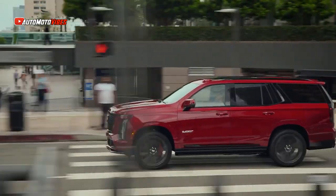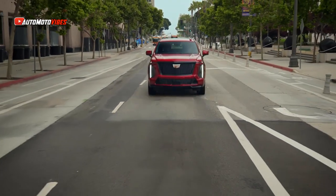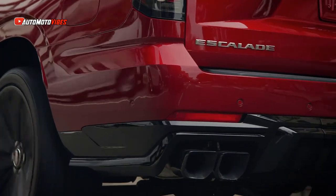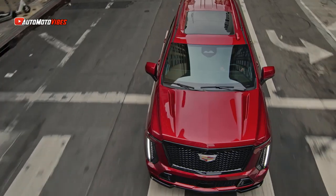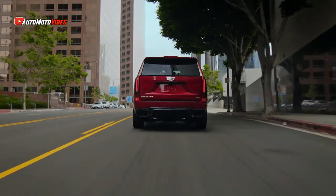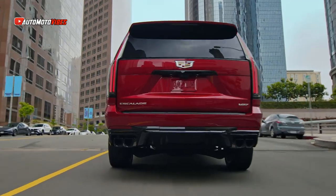Under the hood, the base Escalade has a 6.2-liter naturally aspirated V8, making 420 horsepower and 460 pound-feet of torque. Unfortunately, there are no engine specs yet for the V, but I think we can all expect the predictable 6.2-liter supercharged V8 under the hood, making around 682 horsepower and 683 pound-feet of torque. The inline-6 turbo diesel has been discontinued.